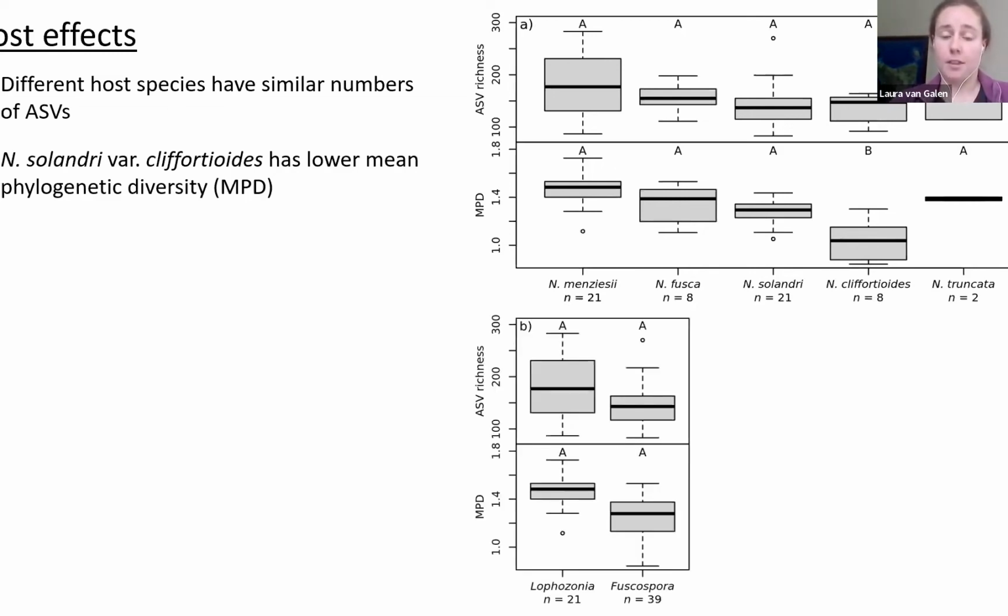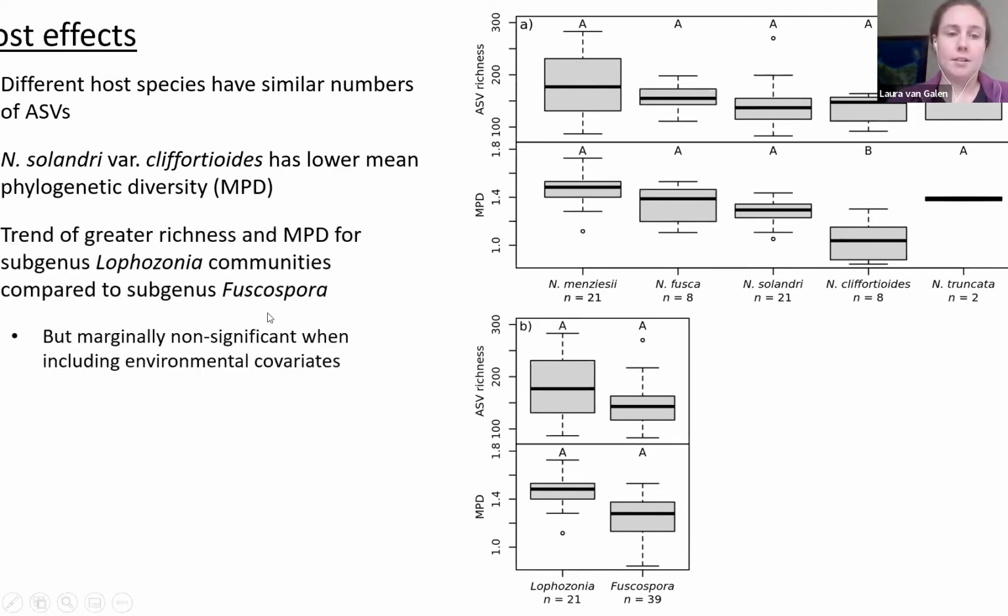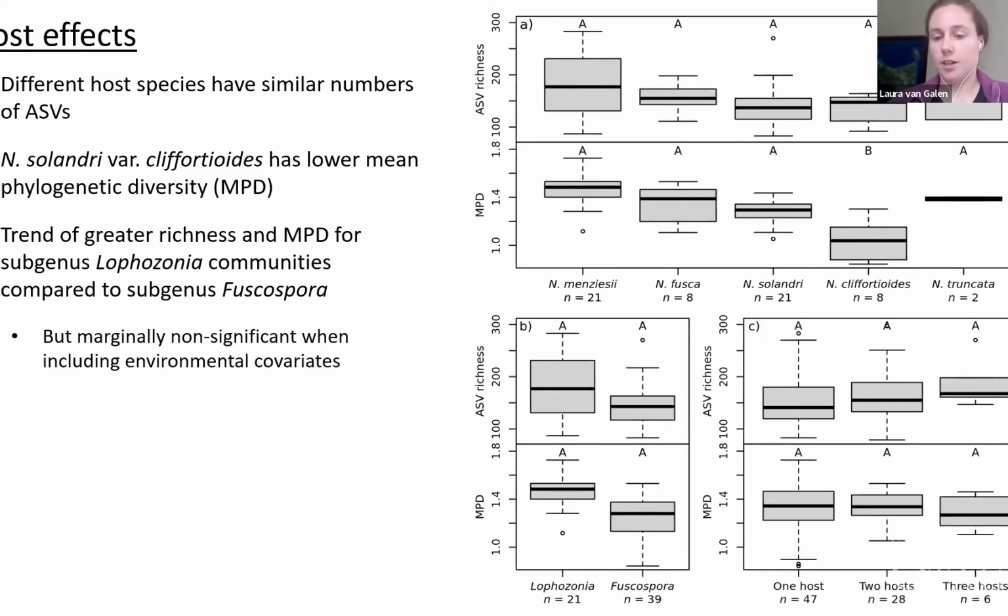When looking at the subgenus level, so the Nothofagus menziesii is the Lophozonia subgenus and the rest are in the Fuscospora, there was actually a stronger pattern. There's this trend of greater richness and phylogenetic diversity in the older Lophozonia subgenus. But it became marginally non-significant when I included environmental covariates, because these host species also have their preferred environmental ranges. And I'll talk a bit more about that in a minute. But there's still a decent trend there. And we also looked to see whether having more than one host species present at a site might increase the diversity, but there weren't strong patterns there either.